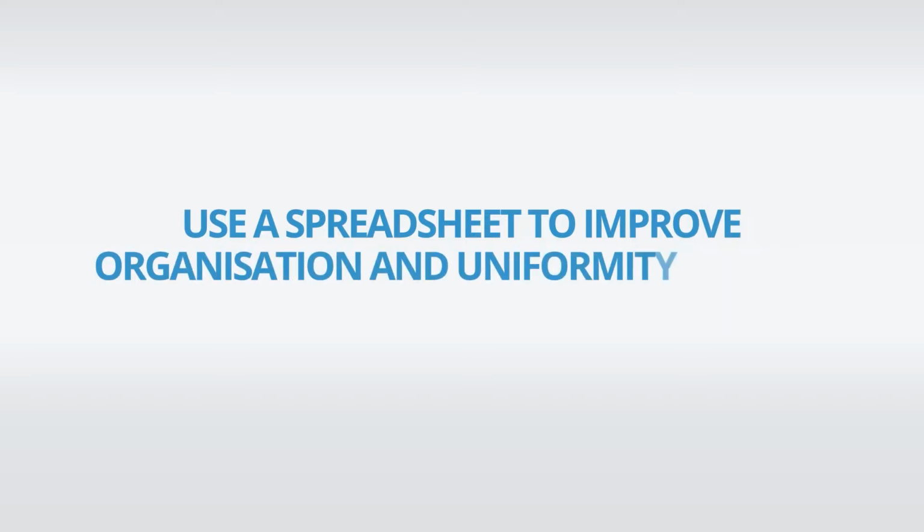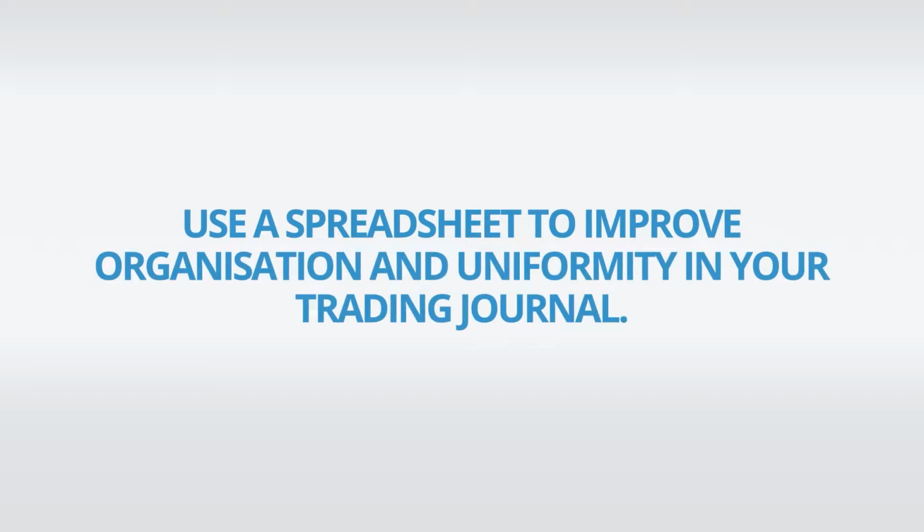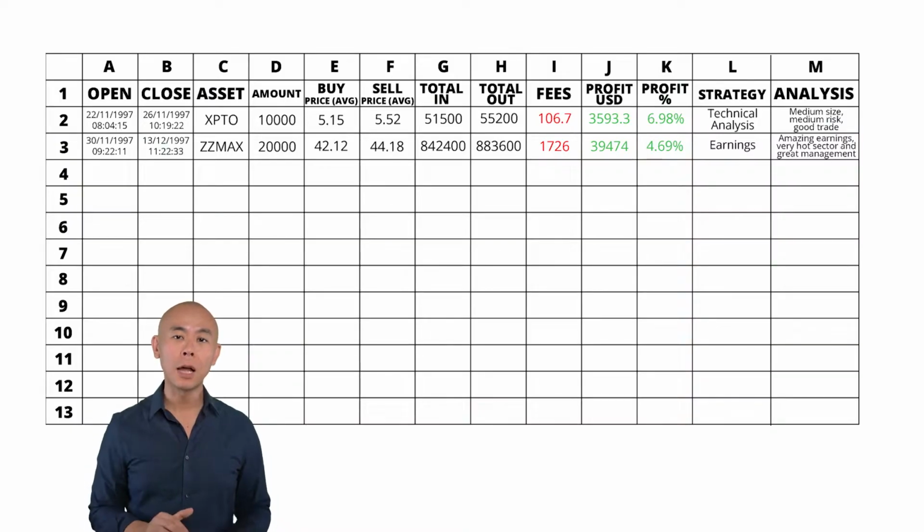Use a spreadsheet to improve organization and uniformity in your trading journal. I know that it's totally possible to do your trading journal just using pen and paper, but you need to invest time and learn how to use an app, a Google spreadsheet or Excel, that will give you more efficiency. So here's a detailed guide to set up a trading journal using a spreadsheet.